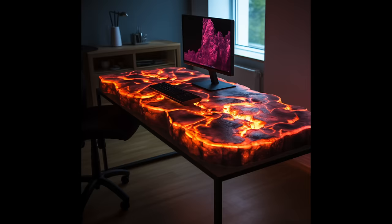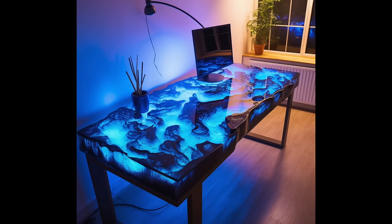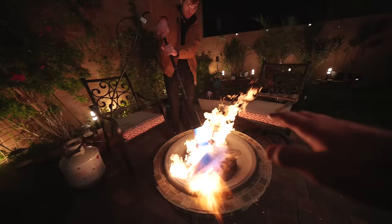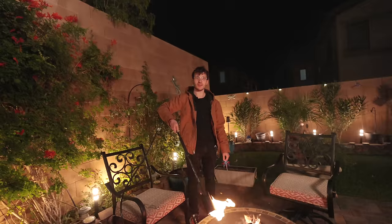I used AI to generate some lava desk ideas for me. And I absolutely love this charcoal black wood. So I'm gonna try to replicate it. I think your mom is not happy about it. My mom's not happy about it?